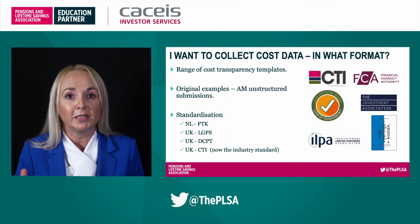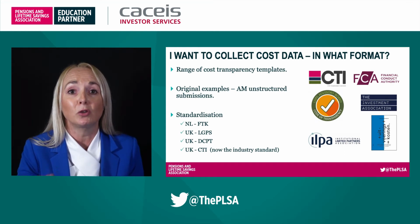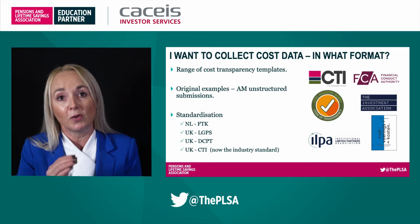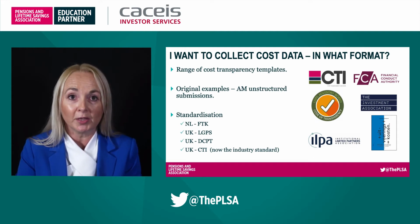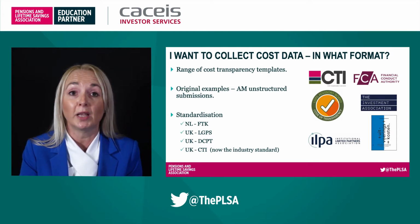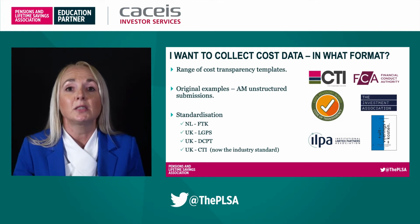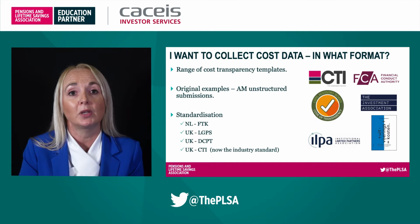In 2018, the IDWG produced some recommendations and passed the baton to a newly formed group called the CTI, the Cost Transparency Initiative, formed by the PLSA, the IA and the LGPS, and their job was to finalise the framework and templates. This was finalised this year, and a set of templates was launched in May of this year with an aim that it be adopted by the industry as a standard by the beginning of 2020. The FCA had also placed a duty on asset managers in 2018 to disclose transaction costs to pension schemes. So we now at least have a standardised framework and a consistent methodology for the collection of costs, so we as trustees can compare apples against apples.